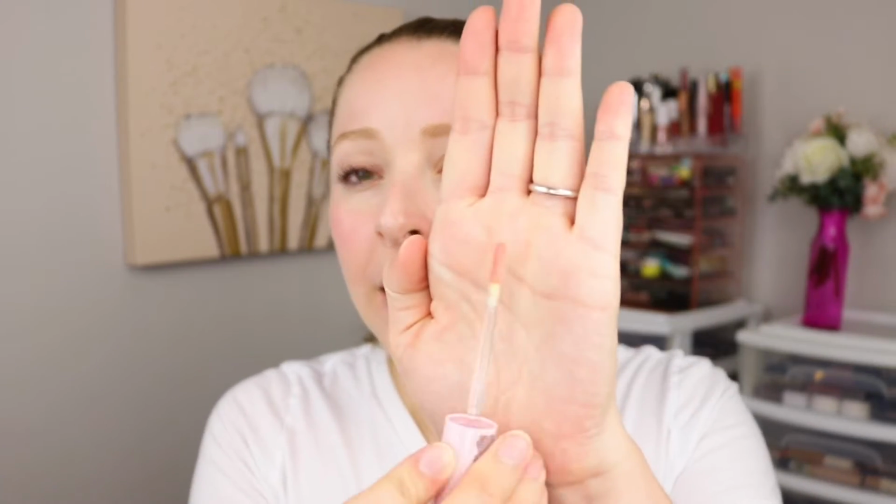So first, let's see what this applicator looks like. Ooh, this is nice. It's like a paddle rounded applicator. Pretty standard, looks nice.